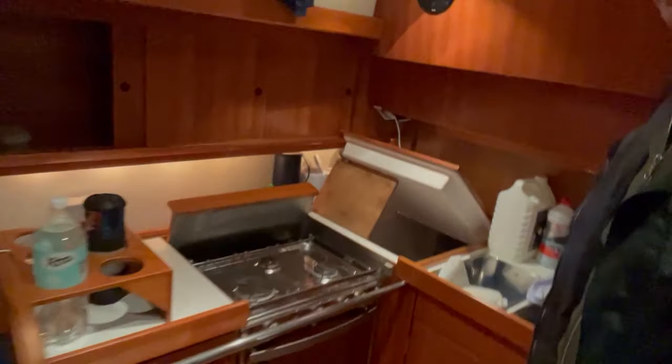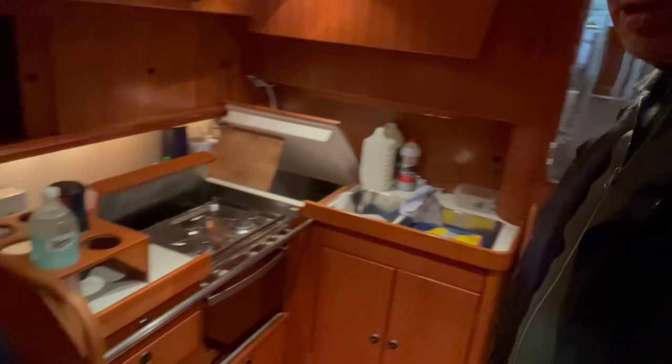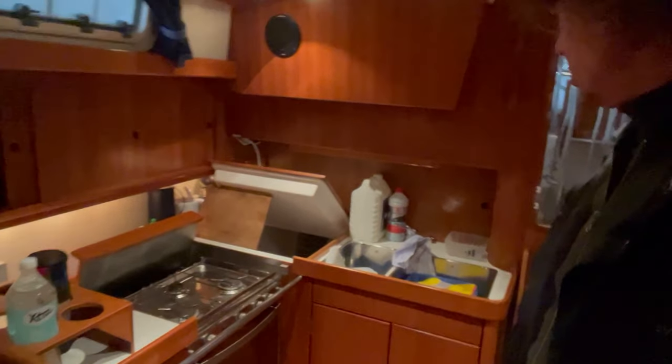Okay, well, the kitchen is okay. It's not big, but the size is good enough. And the front cabin, the owner's cabin, this one is very, very nice. It's combined with the head. You have your own head. It's a nice big area, lots of light.